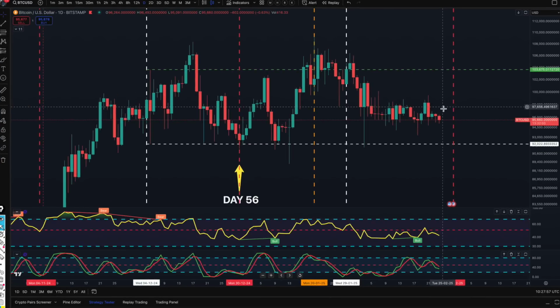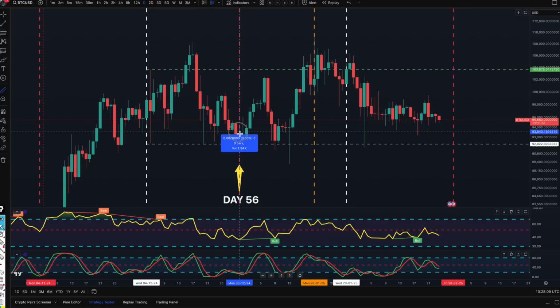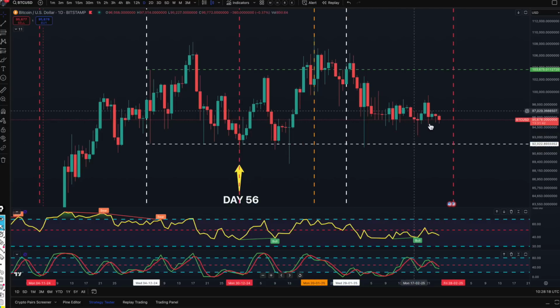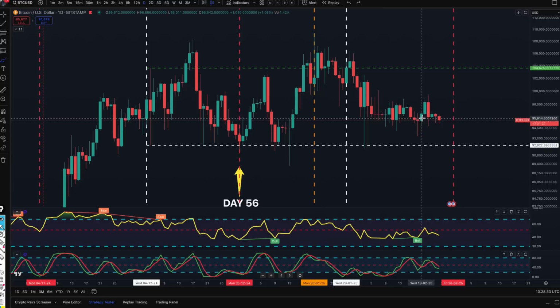Okay, moving on to the 60-day cycle for Bitcoin. We are currently, from the start of the cycle here on the 30th of December, on day 56, so we're well deep into the end of the cycle coming up. And we normally would expect some sort of a flurry down to a low point to create that bottom for the start of the new cycle. At the moment, we just have this bottom here, which could still become the start of the new cycle yet.